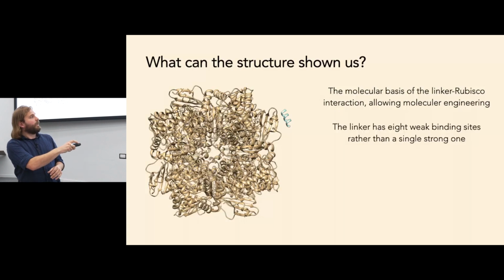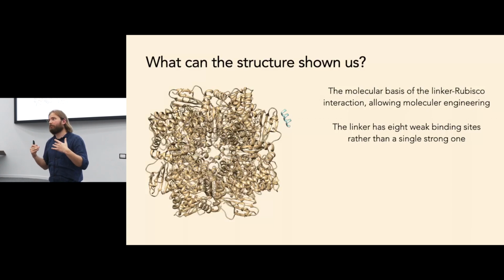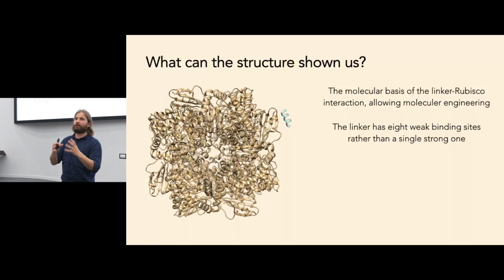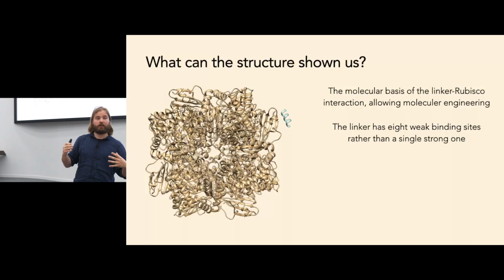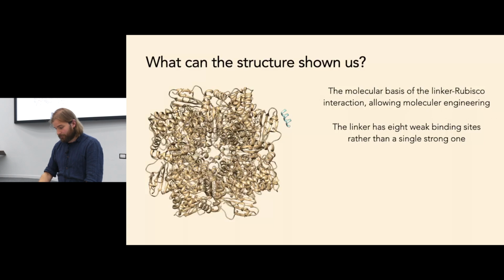The other thing it's clear from the fact that it wasn't all bound is the linker has 8 weak binding sites rather than a single strong one. And this is really relevant because X-ray crystallography would have really struggled with this because crystals need something that's completely similar, so they'll all crystallize together to make a crystal. But if you have linkers binding to some of the sites but not others, you don't have identical subunits that all come together to make a crystal.